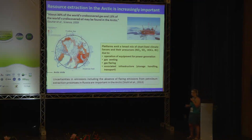And also we have to keep in mind the associated infrastructure, because the extracted oil and gas has to be transported. There's a recent publication which suggests that flaring, especially in Russia, is a high contributor to Arctic black carbon, but actually there are not very many measurements. The only measurements available are from Prudhoe Bay, a large onshore field in Alaska. And it's clear that if you want to understand the impact of these emissions, we have to learn something about the emissions, and therefore we need measurements.